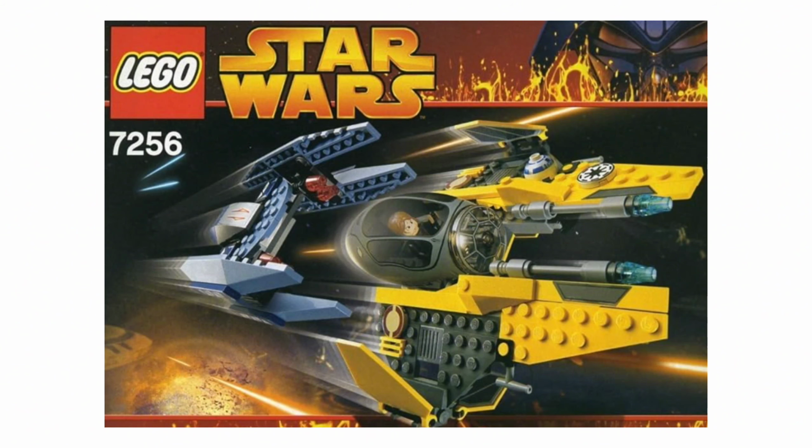The Vulture Droid, I think early versions of Vulture Droids always look a bit ugly, a bit blocky, a bit mismatched colour-wise, but Anakin Starfighter isn't. Anakin Starfighter looks really nice. It's a good combo, good 2-in-1.